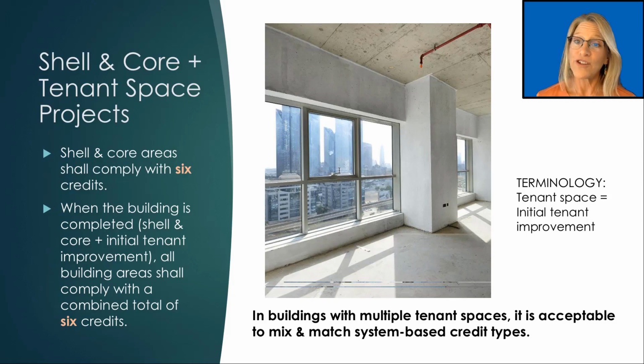Under shell and core projects, all built-out areas of the building are required to comply with 6 credits. So for example, the building envelope may comply with the enhanced envelope credit, and the heating and cooling system serving, say, the elevator machine room and the lobby area may comply with the HVAC equipment efficiency credit. The unfinished areas of the building are not required to comply yet with C406. Compliance for those areas shall be covered under the initial tenant improvement permit.